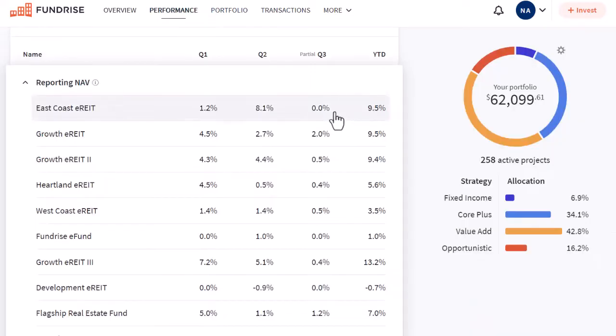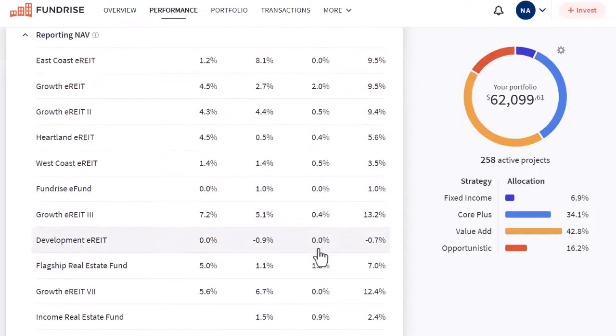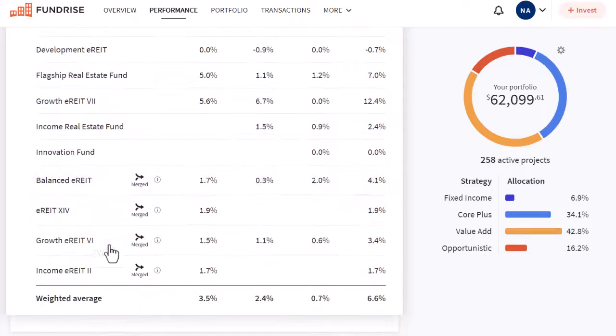You can see Q3 has been fairly tame so far, a couple of higher percentages here, 1.2%, 2% here in growth. You can see they're merging a bunch of REITs, which has already happened, so 2% here, and 0.6% here.